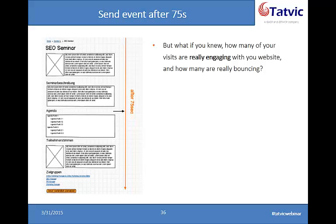But you could do much more with it. This is the idea over here, you see a scribble of our page. What if we were to send an event after a given time, for instance over here 75 seconds? Once I send this event, I know that people are still on my page. Everybody who's still there when I send this event would be defined as a non-bouncer, whereas all the people who left before, you could say, are maybe the real bouncers.